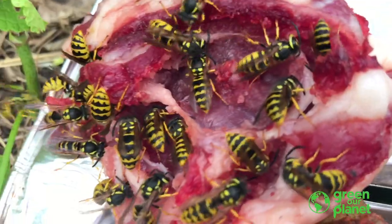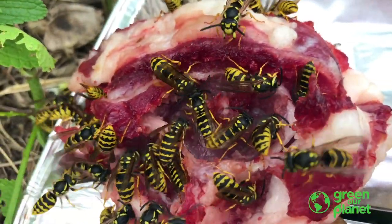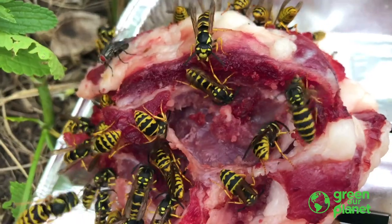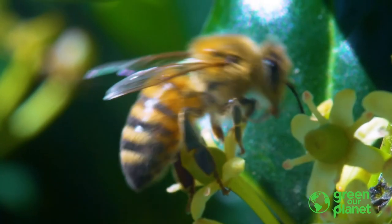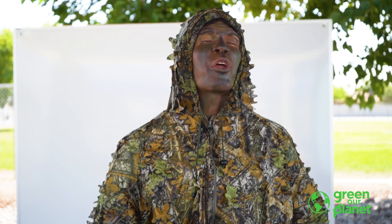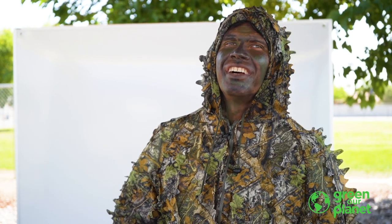Look at these bees, for example. See how brightly colored they are? That's to let other animals know that they have a poison stinger. So bees use colors to let animals know that they had better leave them alone and not try to eat them. There are also some poisonous frogs that are brightly colored to let predators know to stay away from them.